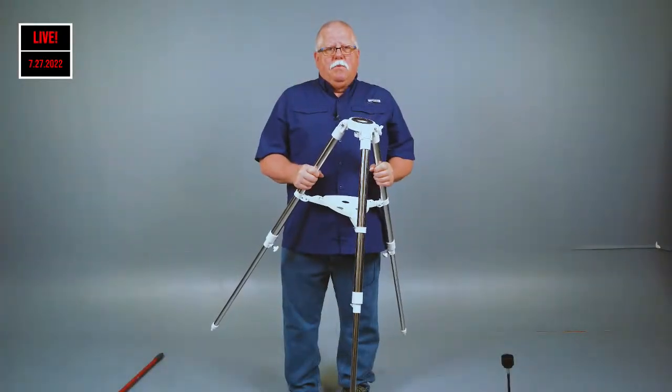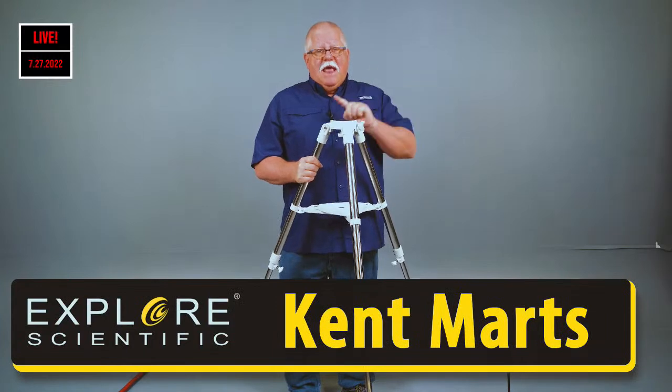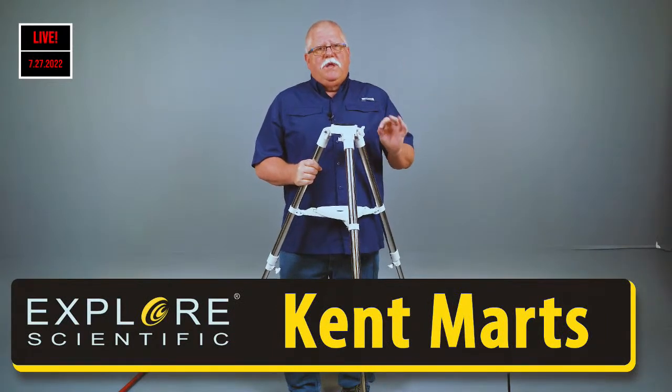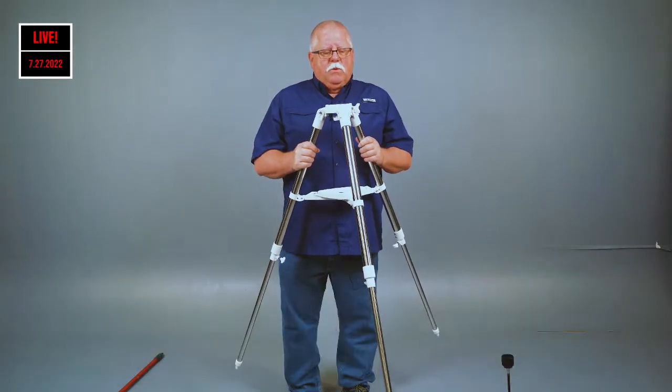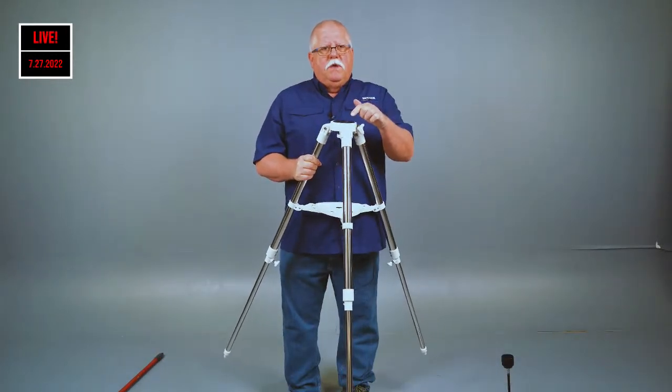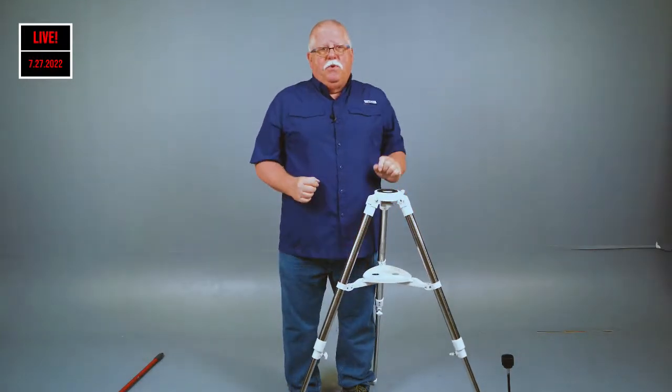Why do you need to polar align? Well, with a telescope that has an equatorial mount, you have to get that equatorial axis lined up with the rotation of the Earth. And to do that, we're going to start with the tripod. We're going to decide which one of these legs is going to point north, and we're going to set the tripod down so that leg is pointed north.